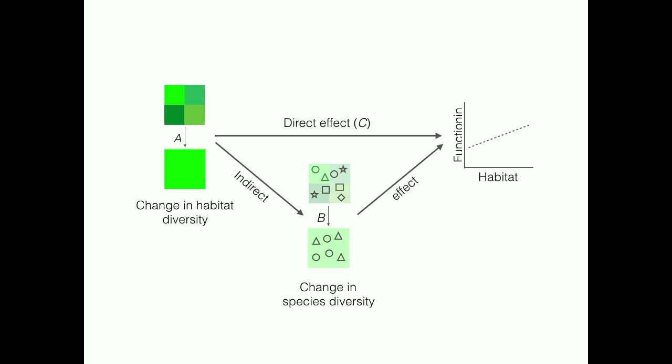So there's one thing that is special with habitat diversity, is that if you manipulate habitat diversity, you're also manipulating species diversity. Because if you have species turnover between the habitats, the gamma diversity will be higher if you have more habitats. And species diversity, we know that it can drive multifunctionality. So we had to disentangle this effect.